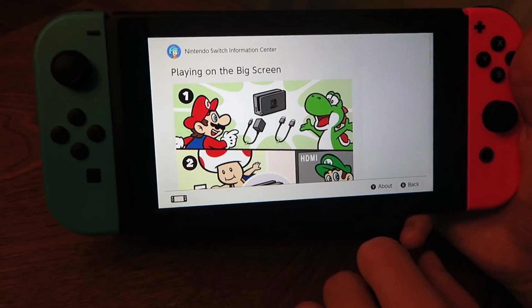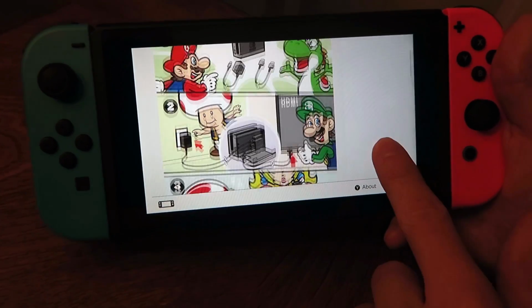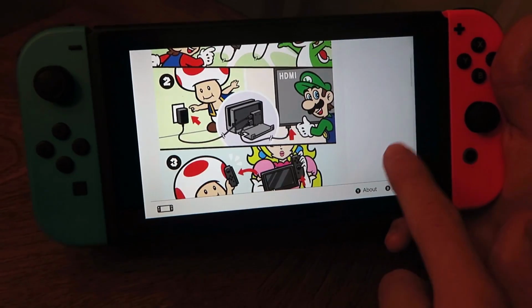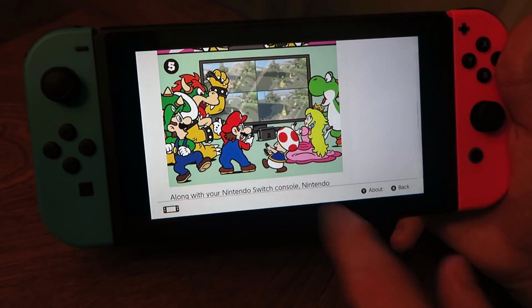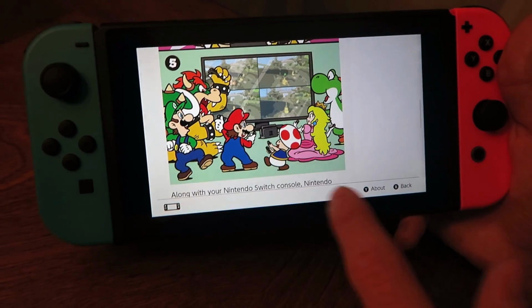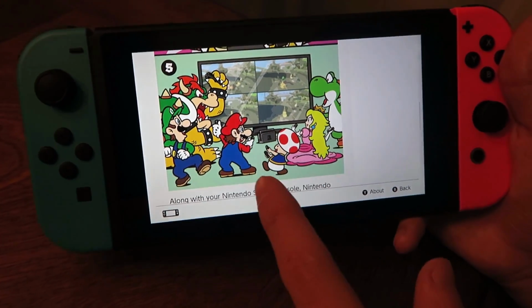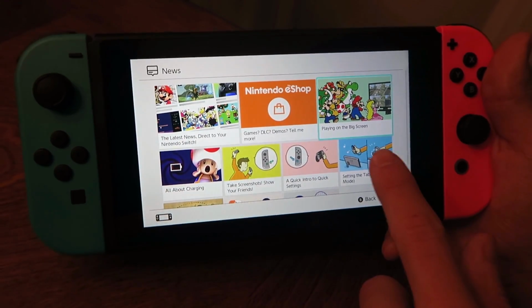This is the Nintendo Switch Information Center under the News tab, and it's showing us how to play on the big screen. It takes one Mario, one Yoshi, one Toad, one Luigi, and a Peach and Bowser to make this all happen, but it creates a great multiplayer session. What the heck are they playing there? Oh, man, this is some secret unreleased Switch game. It looks like Breath of the Wild just based on the art style, but it definitely isn't, and it's split screen.